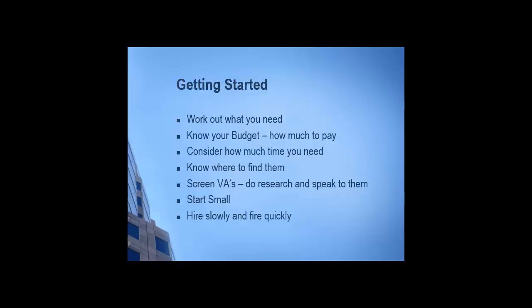And finally, hire slowly. Make sure you're happy with the person you're hiring, and fire quickly. If after a week you've been spending more time trying to find them, you've been continually correcting them and they're not learning from the corrections, there's a difference from, I'd like a different type of font. No, I don't actually like that font. Actually, that font's no good. Hang on. Look, start all over again. To, okay, I want font A, and every time they send you information, they've done it in font B. You've told them on day 1, you've told them on day 2, you've told them on day 3, don't use that font. They're not listening to you. That's when you need to start looking at firing quickly.